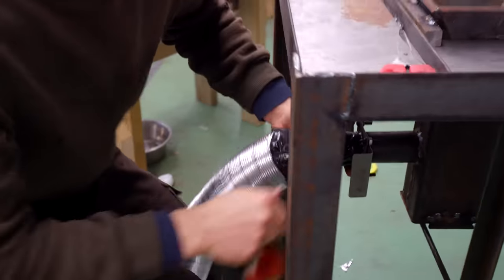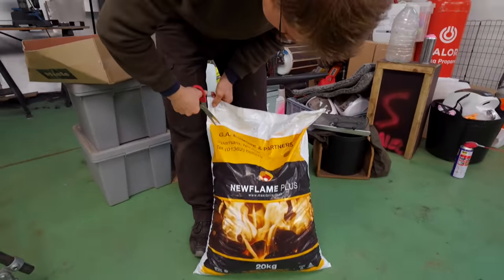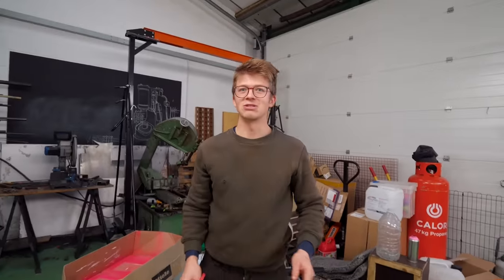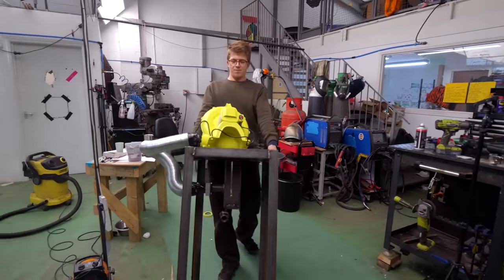We're done. And in perfect timing, because Jamie has just showed up with our coke. He went to the dealer this morning. It actually looks like coke. Ooh! It's been a long time since I've lit a coke forge. Let's see if I remember how. Oh, it's so portable.